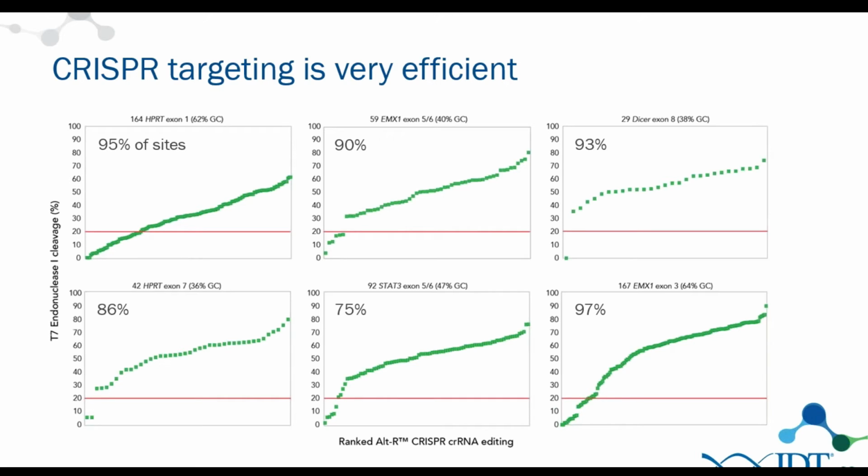What we did here is we tested every single PAM site, so every single NGG sequence, in a number of exons of various genes. For instance, we had a gene with high GC content, this one here, 62% GC content, and we see that 95% of the sites work really well. Work well, in brackets, can be defined as a genome editing efficiency of about, let's say, 20% cleaving according to the fragment analyzer.